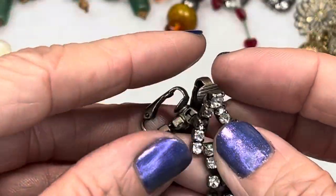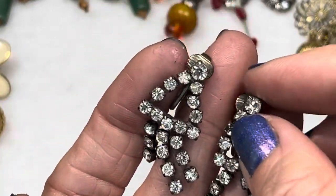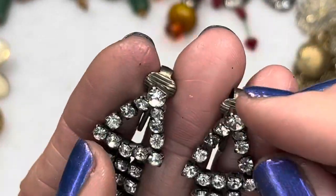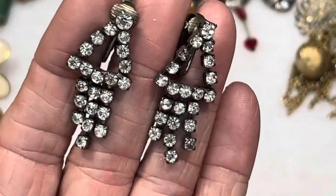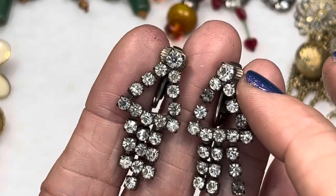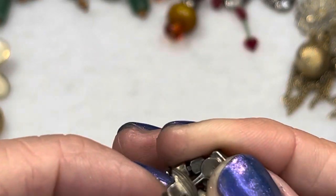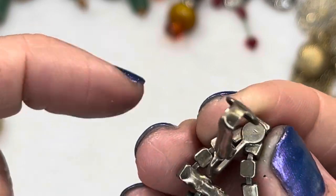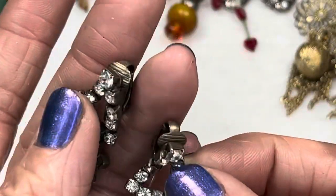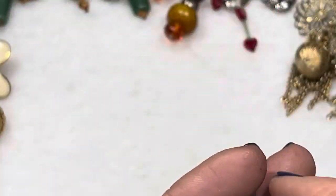All right, here I have some rhinestone clip back earrings. Need to be cleaned up. The stones happily are all there, but you can see the one especially right here is a little bit more darkened. They're not in great condition, but that's probably because they're pretty darn old. So I can understand. But those are looking like that.